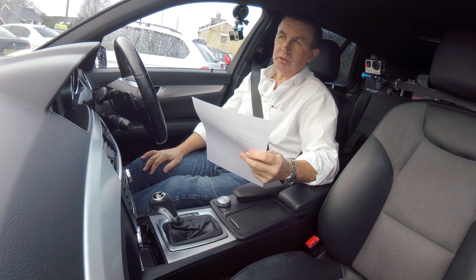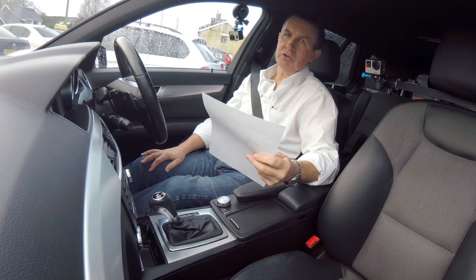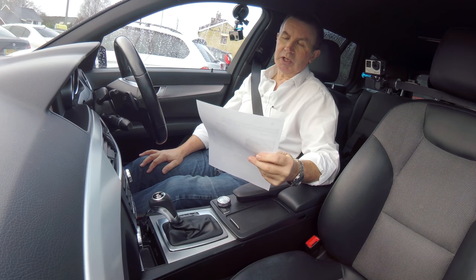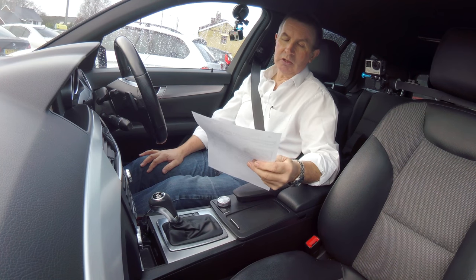Urban fuel consumption is 48.3, extra urban 64.2, and combined is 58.5, so very, very economical. The least you should get is 48 miles to the gallon. 0 to 60 in 9.5 seconds, top speed of 129 miles per hour out of a 136 brake horsepower engine.